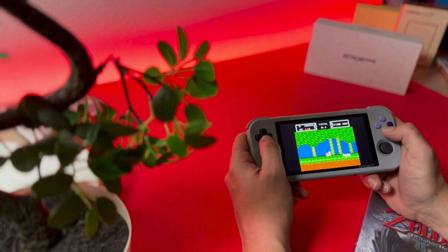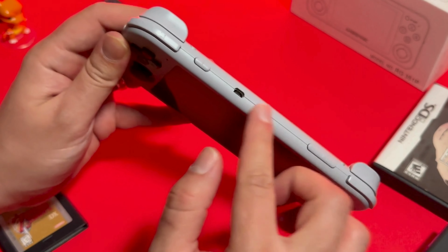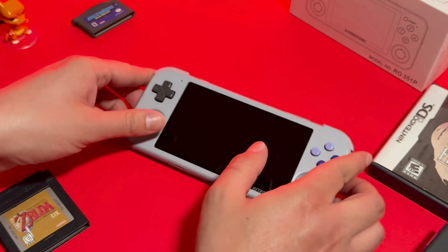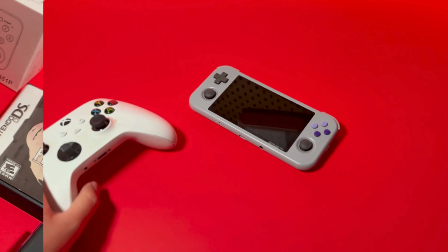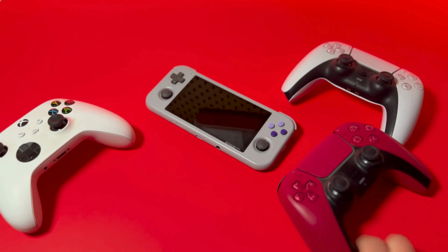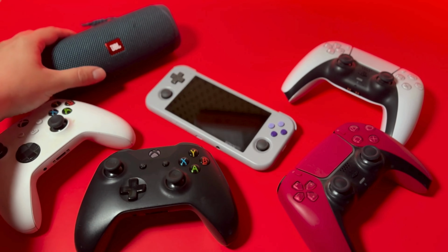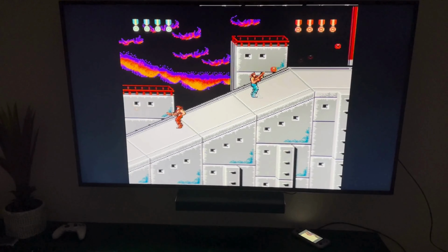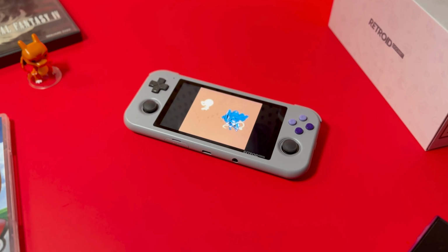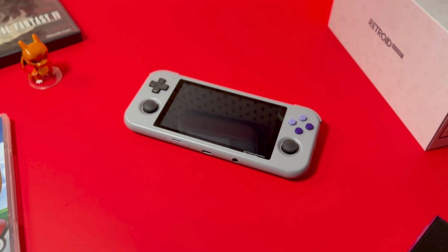That is, until I realized that I could convert my Retroid Pocket 3 Plus essentially into a home console, which is just awesome. I've explained how to do this in previous videos, but to summarize, you can connect 4 Bluetooth-based controllers, a Bluetooth speaker, plug your device into a TV, and game with your friends or spouse, which is what I did. Despite how powerful this device was, I ended up playing through Pokemon Crystal first, because why not?